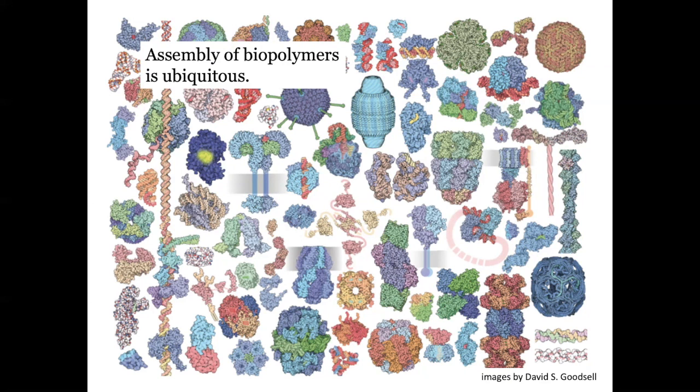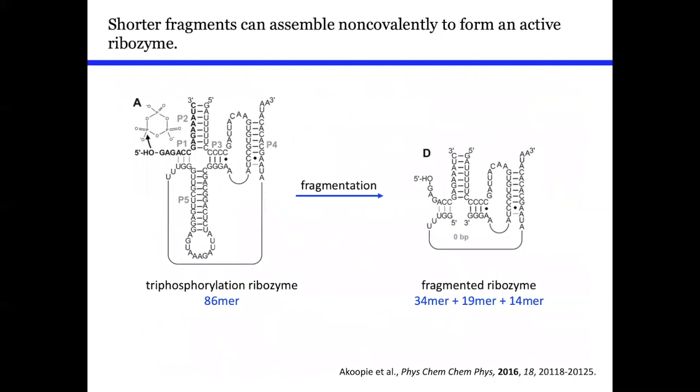I just want to give a couple examples that highlight this. Okay, so first, short RNA fragments can self-assemble non-covalently to produce active ribozymes. This means that a given ribozyme does not necessarily need to be a single long polymer. Instead, shorter oligomers can come together noncovalently to create a larger functional unit, as has been demonstrated in this paper.